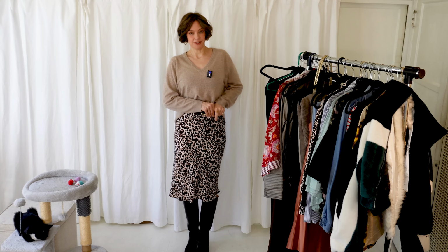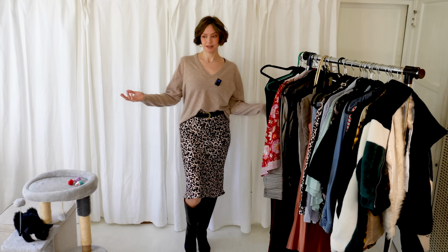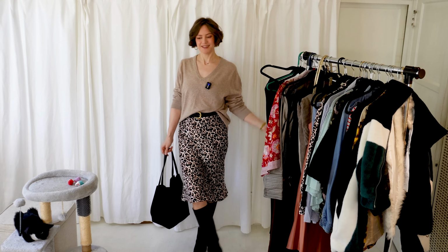And now that this belt is here to help, my sweater will stay longer like this. And I'm just going to tuck in the front, not the back. And here's a wonderful fall to winter look. Imagine a big wool coat over this.